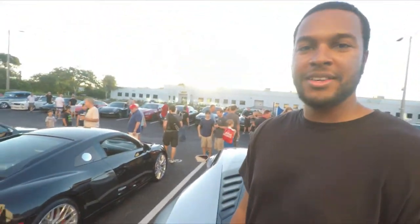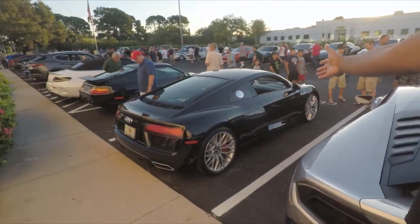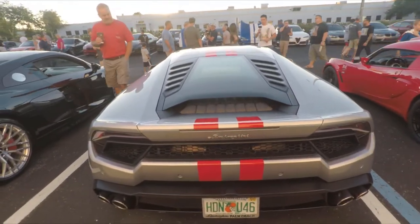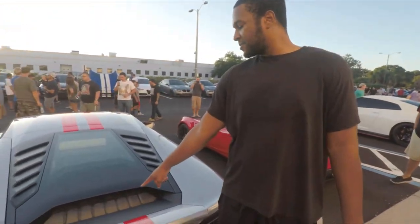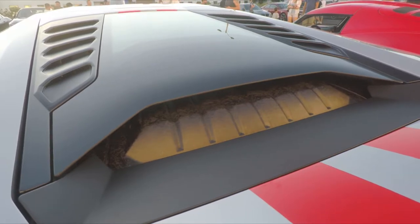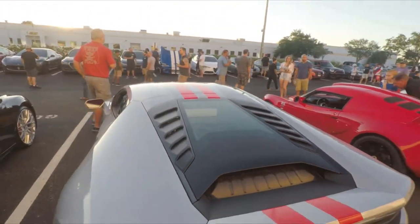So as you see, we made another connection. Shout out to Mr. Jason. This is his beautiful R8 right here, as well as introducing us to the guy with the Lamborghini Huracan, and soon we'll be doing footage with these two. Like Tyler said, he pointed out something unique here: the forged carbon on the engine. That's one of the main features incorporated into the Performante that holds the new record at the Nürburgring. That's Sim's other favorite car, the Lamborghini Performante.